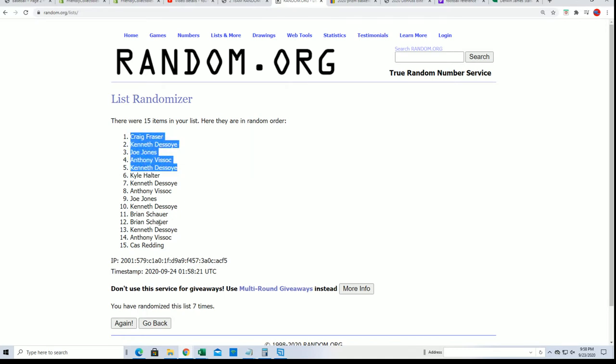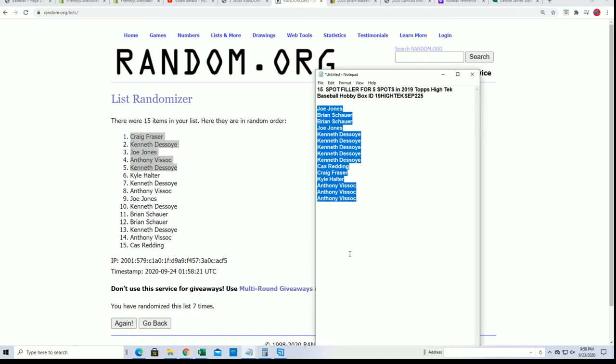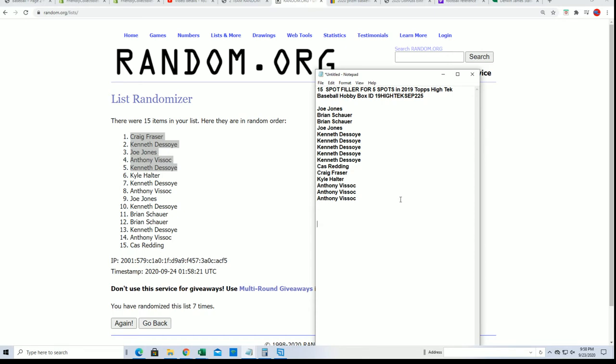You guys have made it into the box break for a lot cheaper than what it usually costs to get into it. So congratulations to the winners in the high tech filler.